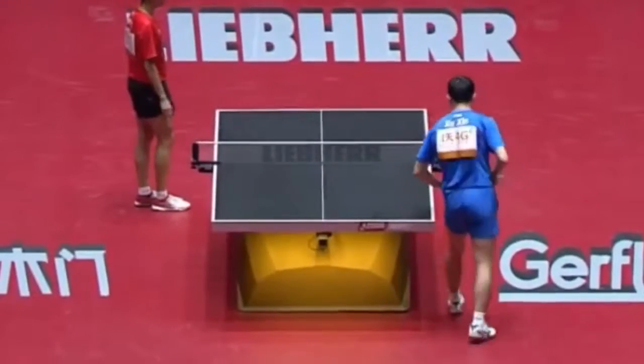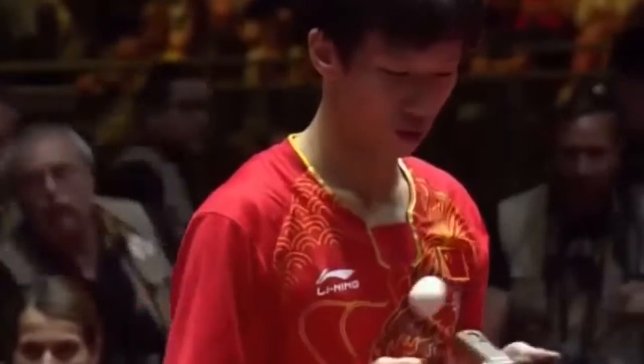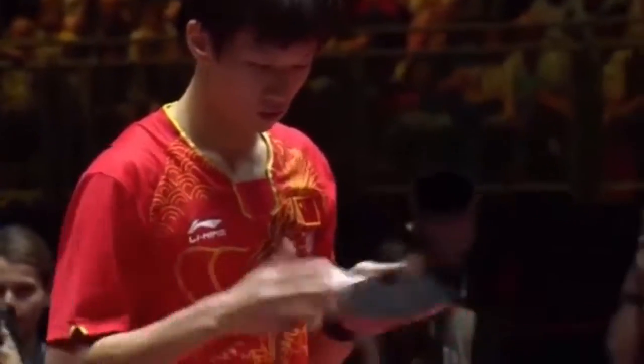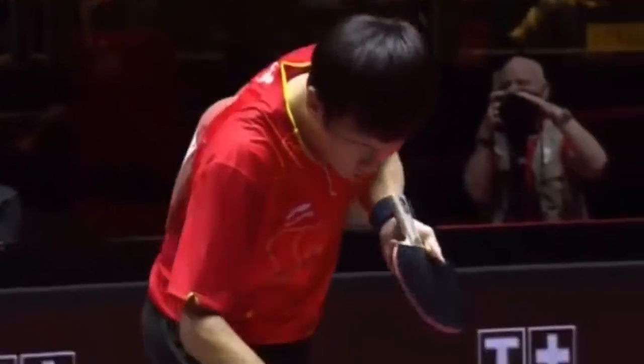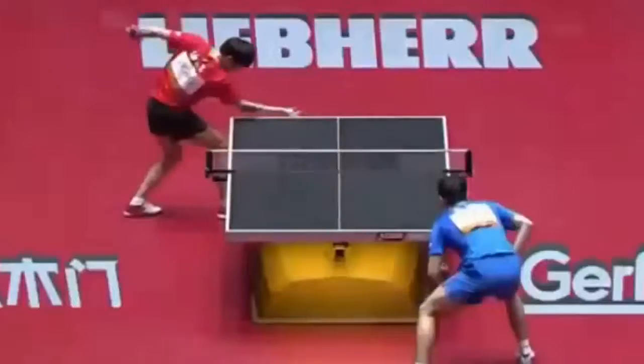Someone comes all the way back and they start to rest. They pat themselves on the back. The job is not finished. He has not completely walked across the tightrope. We're going to be going serve for serve here now. One point each, Lin Gaoyuan. Whoever takes a 2-point lead wins the match.